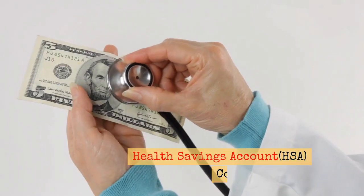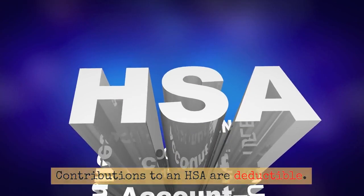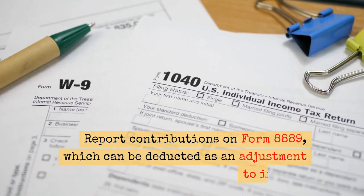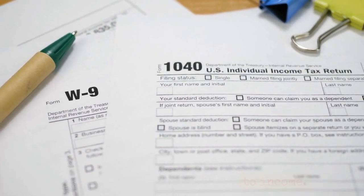15. Health Savings Account, HSA, contributions. Contributions to an HSA are deductible. Report contributions on Form 8889, which can be deducted as an adjustment to income.